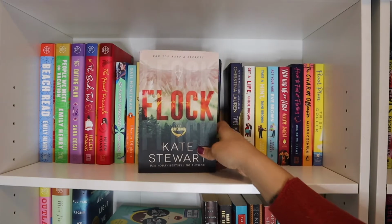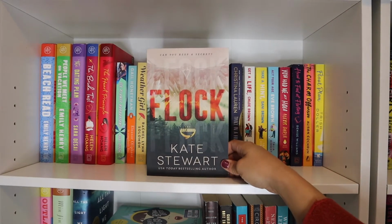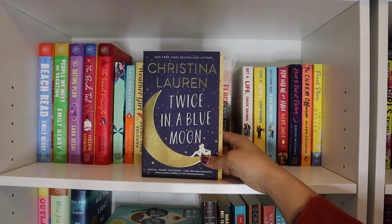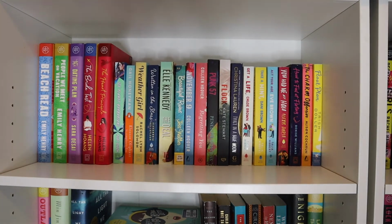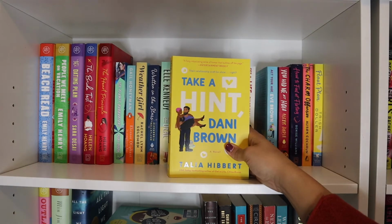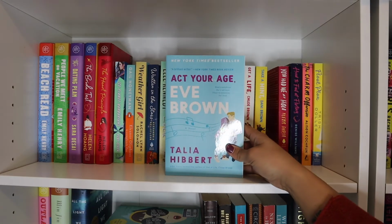by Lana Harper. Then I have the first book in the Ravenhood series, Flock by Kate Stewart. I definitely need to get the rest soon. Twice in a Blue Moon by Christina Lauren. Then I have the Brown Sisters trilogy, which includes Get a Life, Chloe Brown, Take a Hint, Dani Brown, and Act Your Age, Eve Brown.